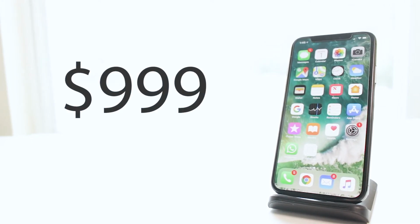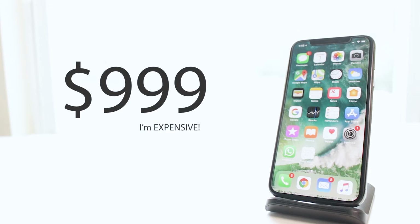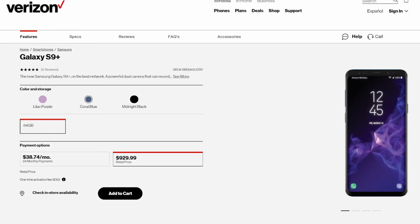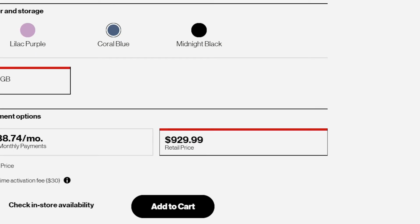Now the iPhone X is a wonderfully fast phone, but it's also one of the most expensive phones on the market right now. Coming in at $999 without including the accessories for quick charging, it is a pricey entry point. It is much more expensive than the Samsung S9 Plus, which is retailing around $840 unlocked from Samsung itself. The only downside is that the S9 Plus price varies from carrier to carrier, with Verizon selling it for $929. Still, it is less than the iPhone X, so in that regards, I think the clear winner here is the S9 Plus.